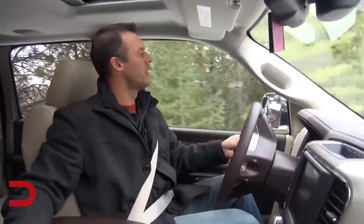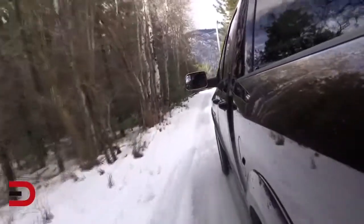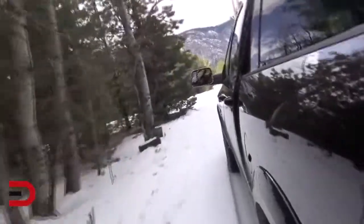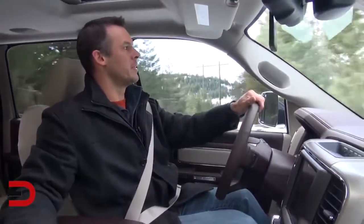You know, every once in a while I feel myself sliding, but the way this is configured, it's not letting me slide too much. It sure is beautiful country out here, isn't it? North Idaho is just a beautiful place. They call it the Gem State. Drive long enough and you'll find some hidden gems.